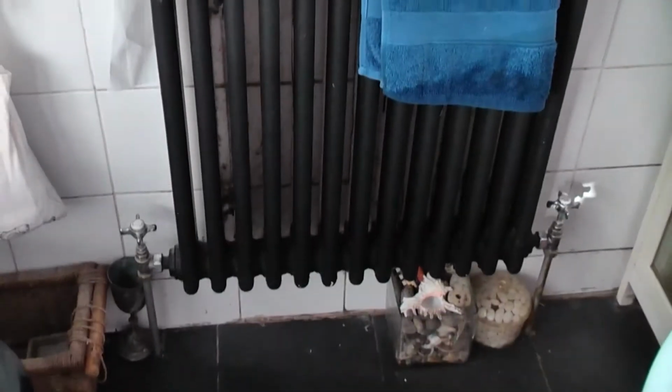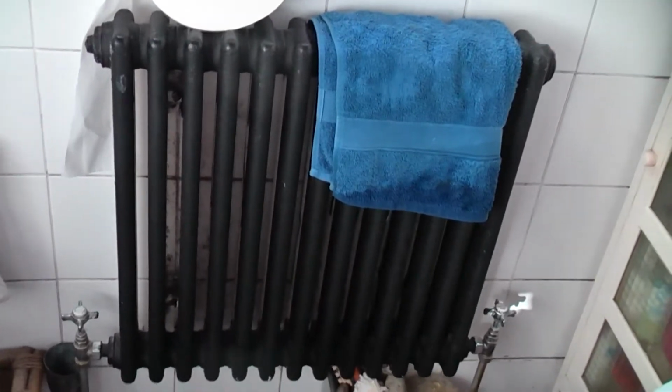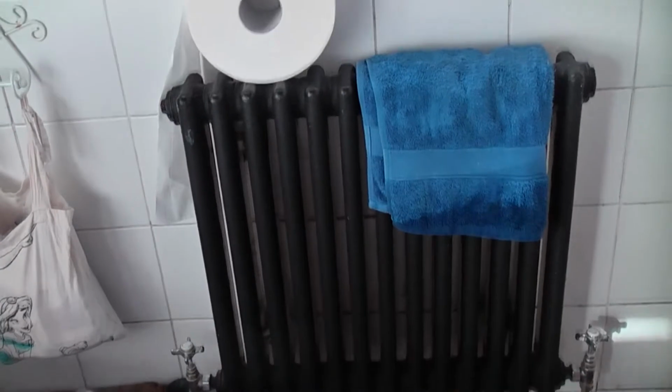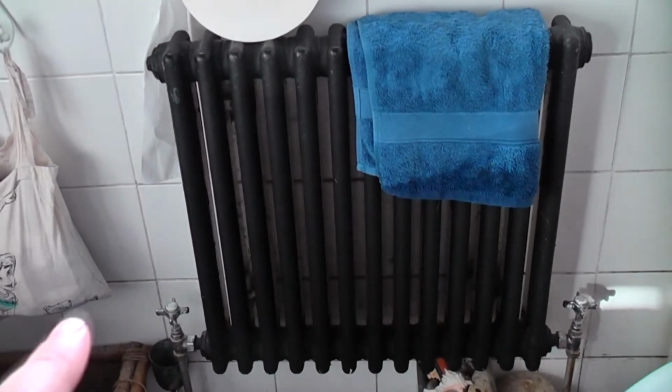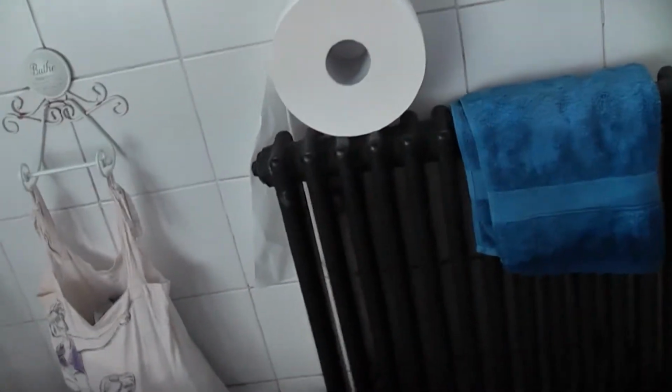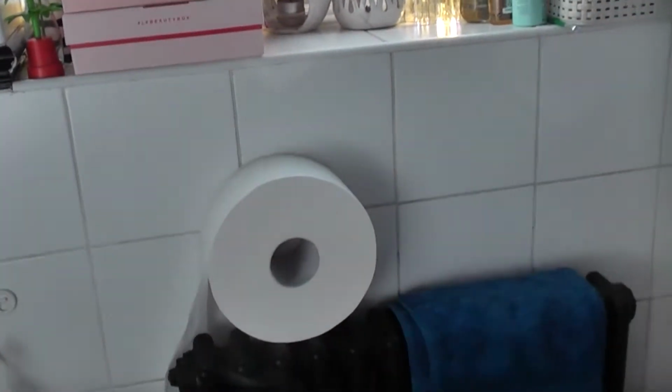This is one of those very old school double radiators. Well, actually, this one's a triple. I painted it matte black. Yes, it's a bit dirty behind because we need to get a special cleaner, but I was skint, so we need to get another one. It just kind of reaches down the back with a sponge on. So we're going to get one of those at some point. And then a towel, nothing interesting there.